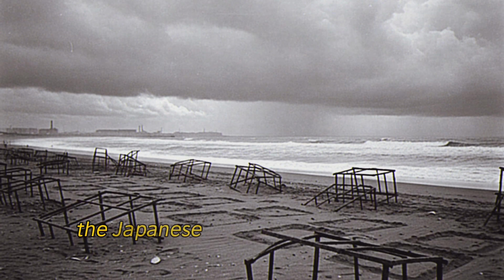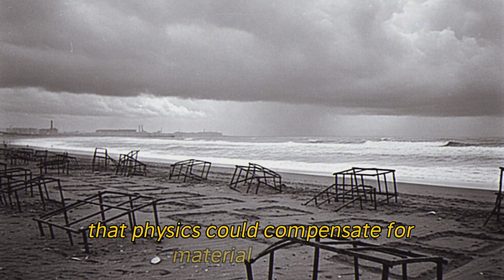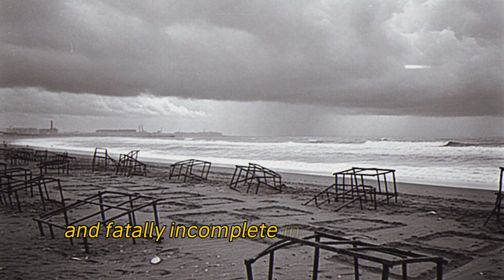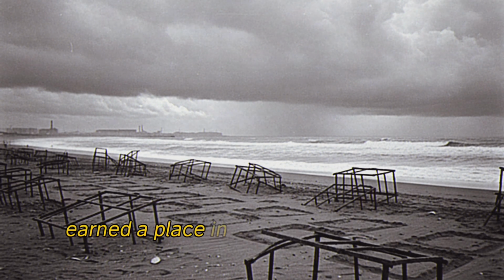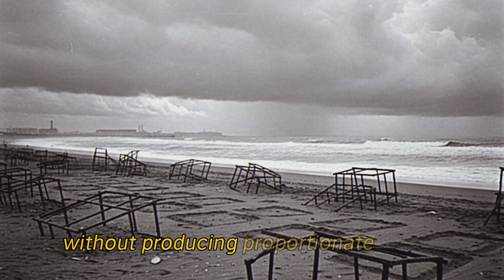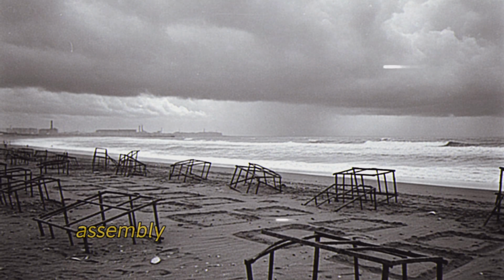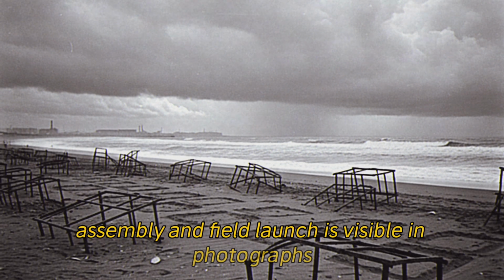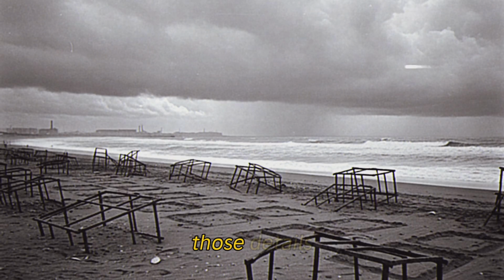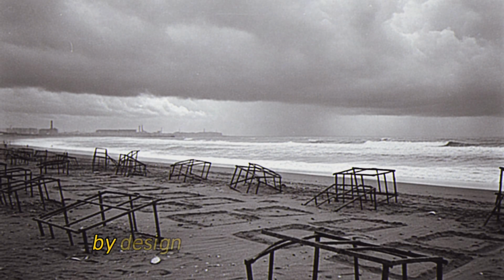It is a rare example where the public record preserves, in adjacent folders, the before and after of a policy pivot. The Japanese record, viewed with the distance of decades, reads as an assertion that physics could compensate for material scarcity. The assertion was partly correct in the launch phase and fatally incomplete in the outcomes phase. The campaign earned a place in the long catalogue of wartime improvisations that exhibited ingenuity without producing proportionate results. The human labor invested in lamination, seam inspection, assembly, and field launch is visible in photographs and in surviving components where brush strokes and paste ridges remain. Those details trace the cost of making thousands of artifacts whose journey and effects would be, by design, invisible to their makers.